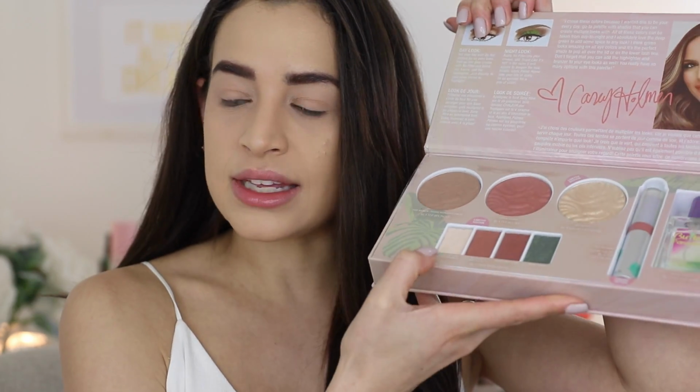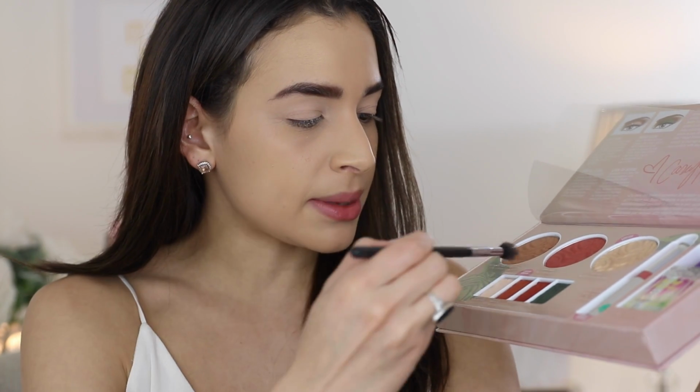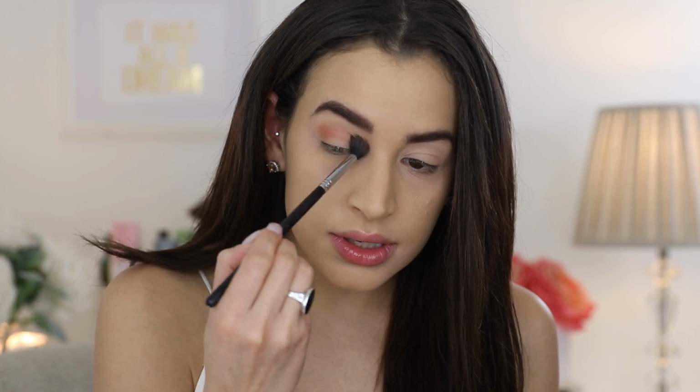All right, so I'm gonna be doing a pretty quick and easy look with the palette. We'll see if I'm feeling lashes once I get through the eye look, but I'm gonna start off with this base color, Do Not Disturb, and I'm just gonna apply that all over my lid. And then the matte shadows are pretty pigmented, so I'm gonna go in pretty lightly with no filter. Just apply that in my crease.